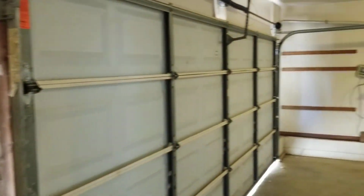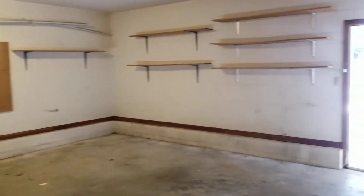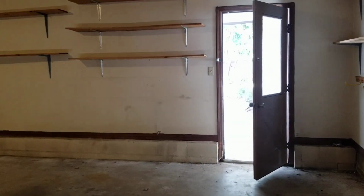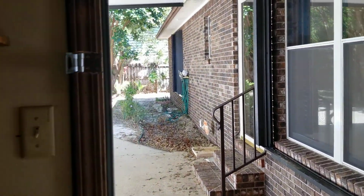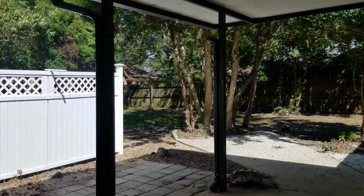Just off the kitchen, we have a side door entryway from the driveway and the garage. Into the 2-car garage, we have pull-down storage and attic stairs for additional storage space, with a bonus door that goes out into the backyard, and I will take you out through the main living space there, so you can get a peek at that.